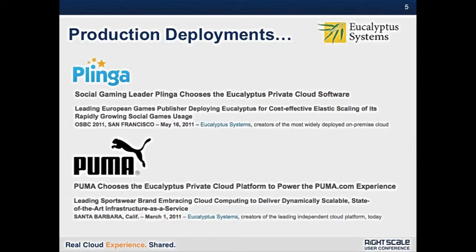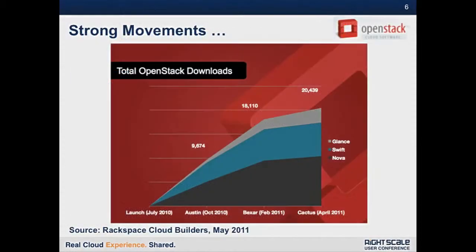So Eucalyptus, a couple of recent announcements. Puma, obviously an enterprise company, makes fun athletic equipment and whatnot. Plinga is one of those crazy big social gaming customers. But these are production workloads that are being run on a private Eucalyptus-based cloud.